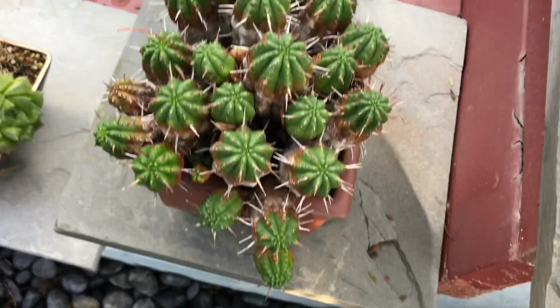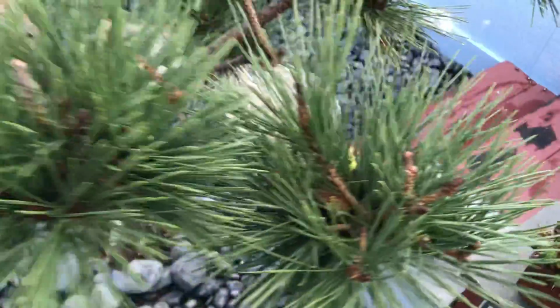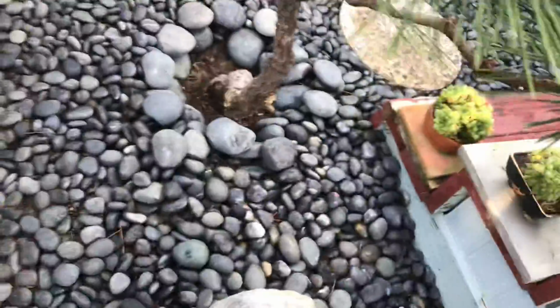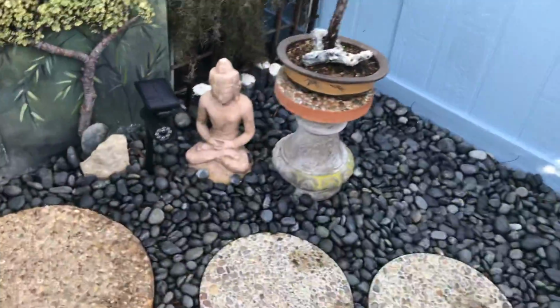This is a succulent. Look at this. I forget where I got this, but this is just fascinating. Here's the cactus that I took. And then here's this one over here. This is coming around pretty good.